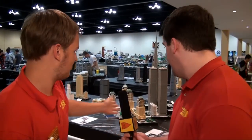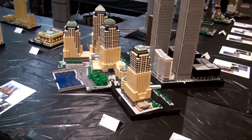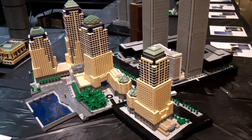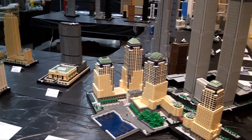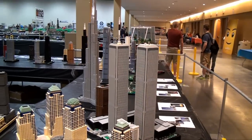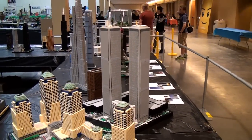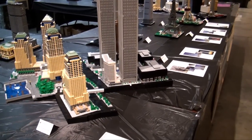Yep. We'll start right down here with some of these really cool architecture buildings. These are by Rocco Boutelier, and I'm probably not pronouncing that name correctly, but in any case, very, very nice buildings. This is a model of the World Trade Center site before September 11th, 2001.